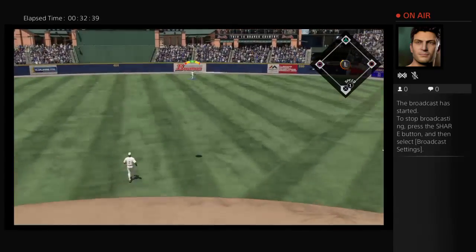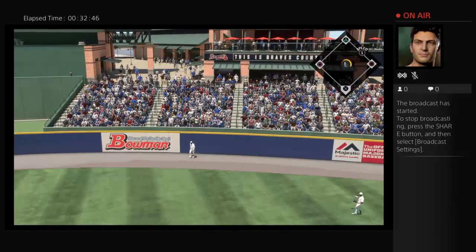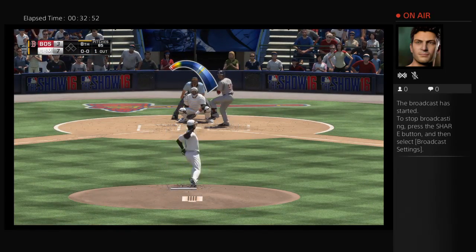Hit pretty well out toward right center field. Back goes Heyward to the track, to the wall. A leap at the wall, but he can't bring this one back. It's a home run. Iwakuma peers in. First pitch on the way.